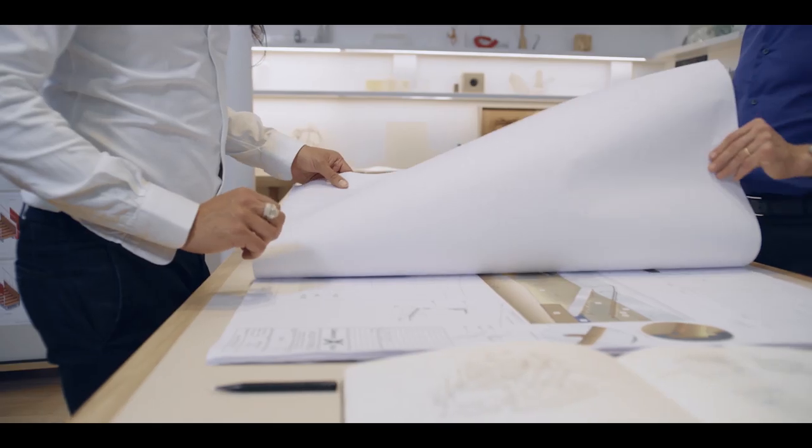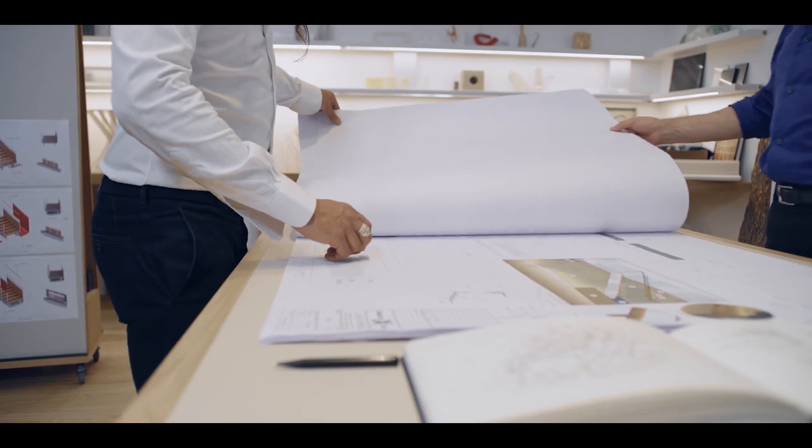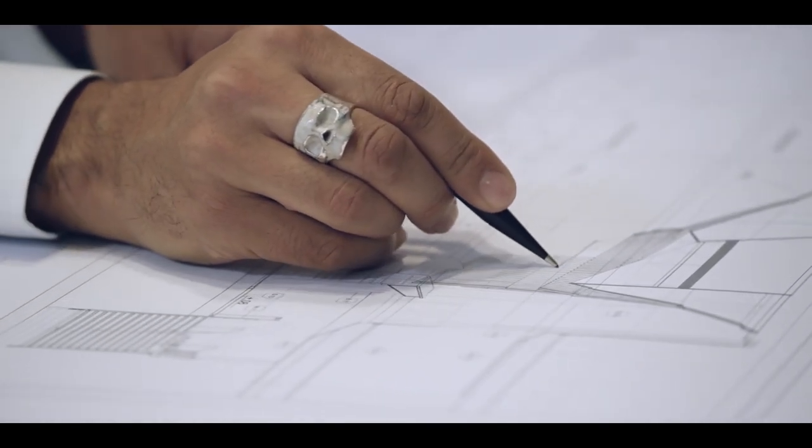You hope people will feel the same thing that you felt when you were designing it. We hope that all their life, they will remember this special moment and why they were here, why they were together. That's the joy for us here.